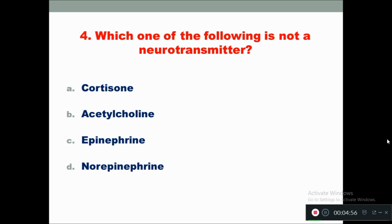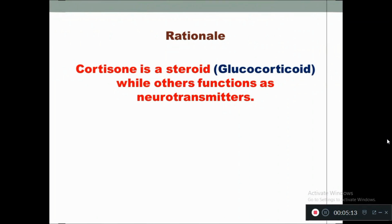Read the question carefully. We are asking about which is not a neurotransmitter. There is a right answer among four. Please do think. And here we are with the right answer, that is option A, cortisone. Cortisone is a steroid, that is a glucocorticoid, while the others function as neurotransmitters. And in the question we are asking about which is not a neurotransmitter.